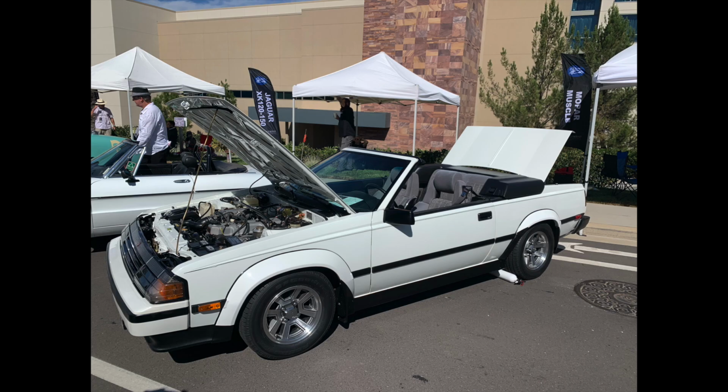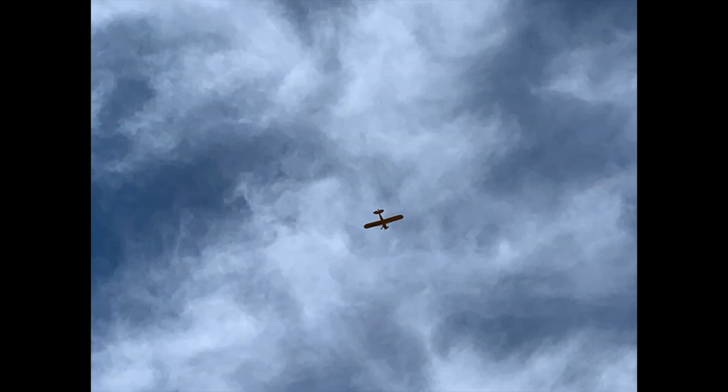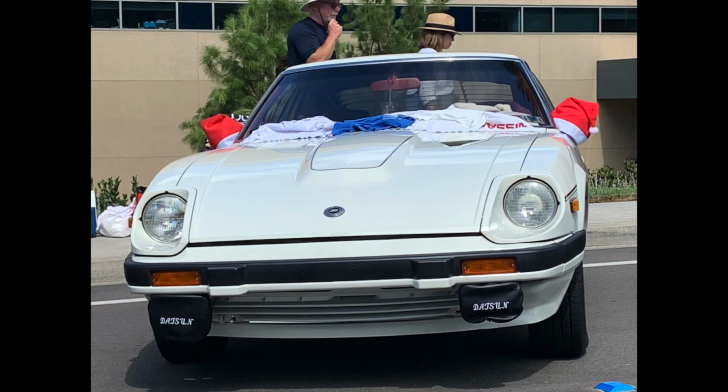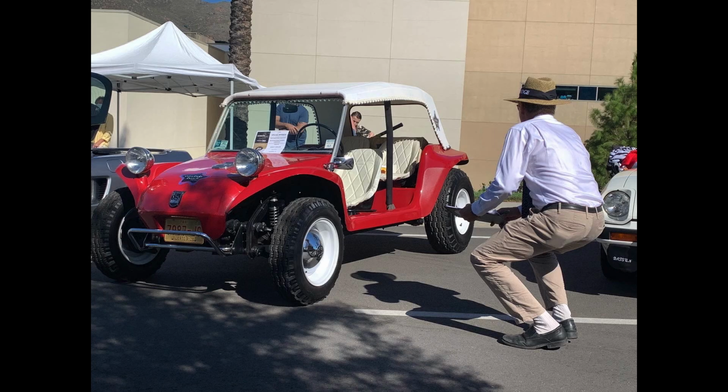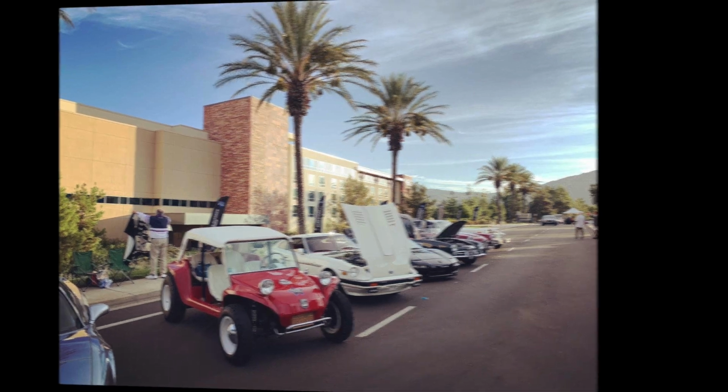This was a Toyota Celica that was the nicest one I think I've ever seen. There was a flyover of vintage aircraft at one point. Anyway, it was just a beautiful day out.